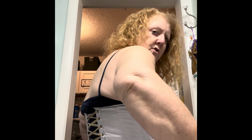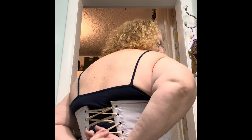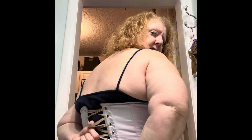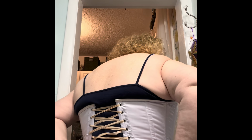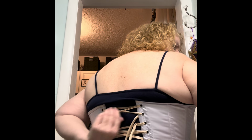Just something about when you're tightening the laces, you have these two middle ribbons. Let me turn so you can see me. These are the ribbons that you reach up and pull on the X's to tighten them or loosen them. So if I'm going to loosen this, I'm going to pull in and then pull in, and I'm just going to work my way up until that top loosens up.